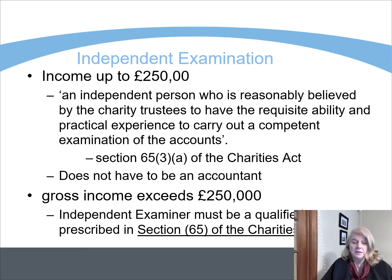Up to 250,000, an independent person who is reasonably believed by the charity trustees to have the requisite ability and experience to carry out a competent examination. That person may be someone who works in a bank, perhaps the treasurer of another charity that you know, perhaps someone who has their own business or maybe works in a community development organisation. Somebody that you think is capable, and somebody who is independent, and that's critical. And as I said, if your income is above 250,000, they must be suitably qualified.